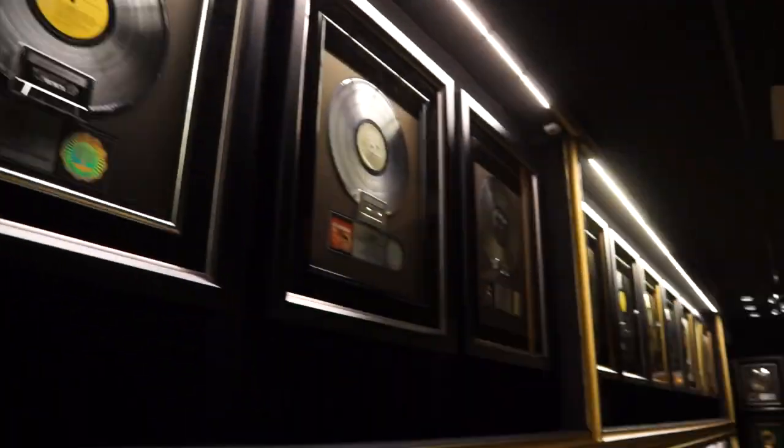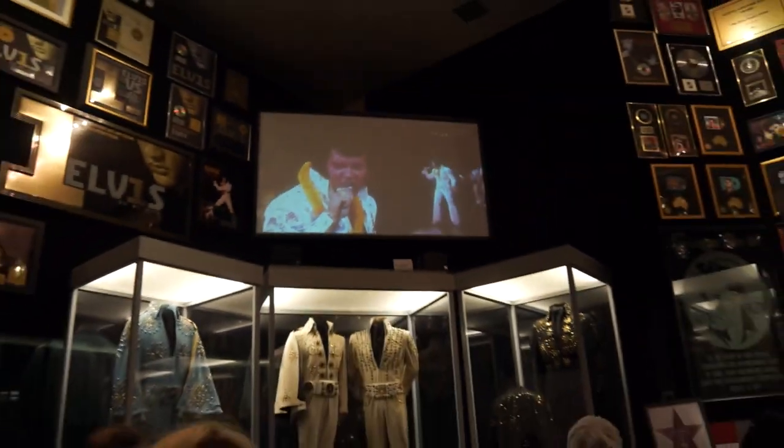I've seen a lot of awards, and I know a lot of famous people that have awards, none like Elvis. Not only an award room, an award building.